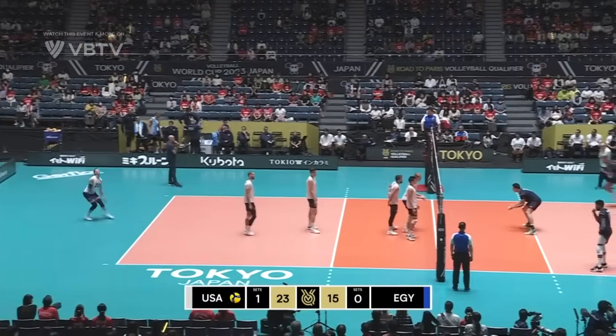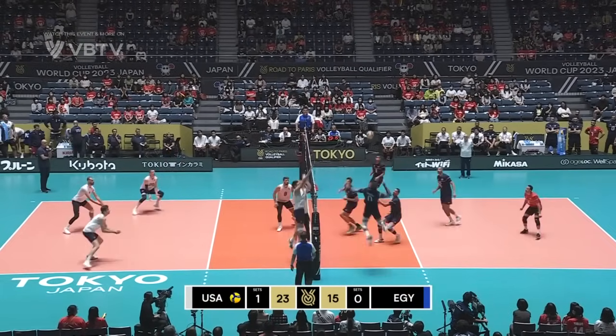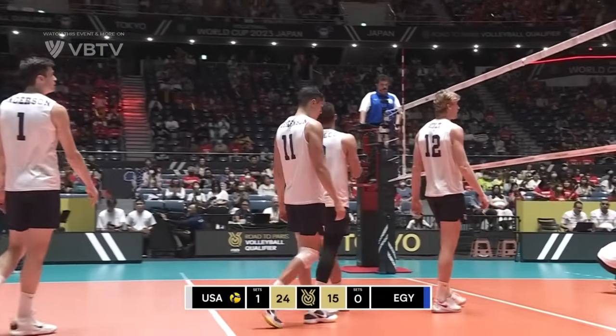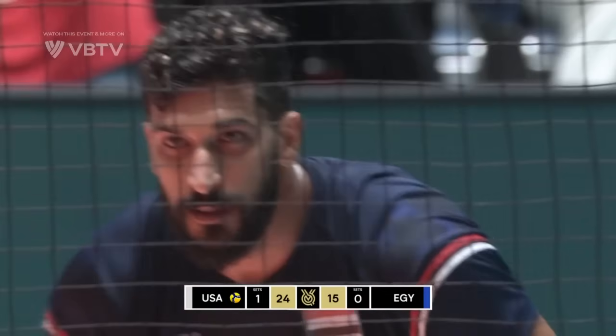And that one. Smith serve again. Abdullah. Blocked out. Set point USA. More monster blocking from the American front line. 24-15 they lead.